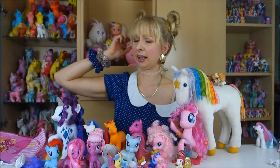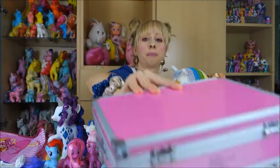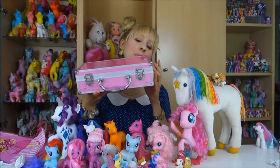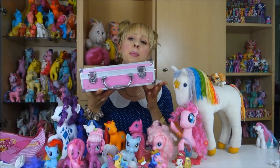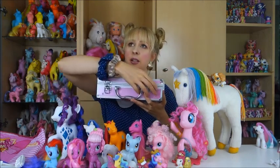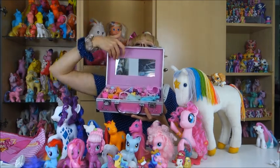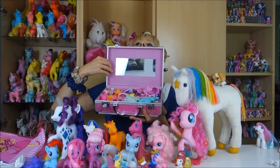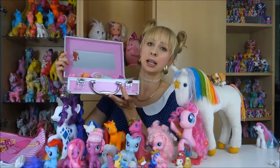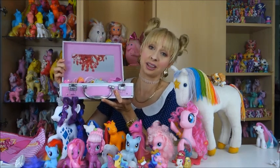I don't know if I had that on camera, but I picked up from another stand this huge kind of suitcase, kind of box, which is actually probably meant for storing makeup, because when you open it, it has a mirror, and this velvety flocked material. That's why it is also a little bit dirty, but I tried to clean it up as best as I could because probably someone was storing makeup in it before.